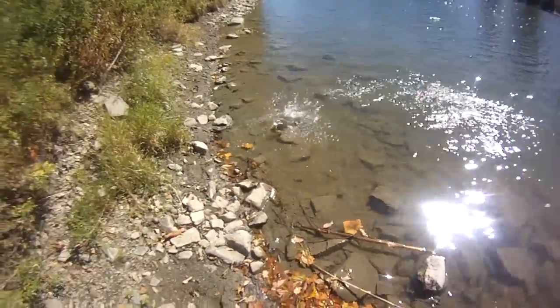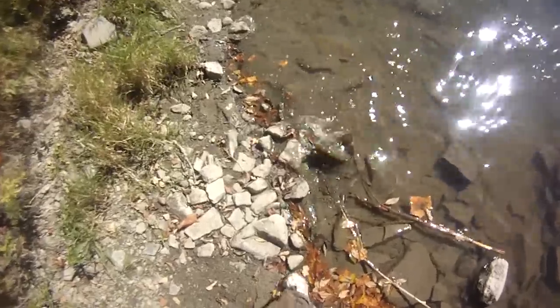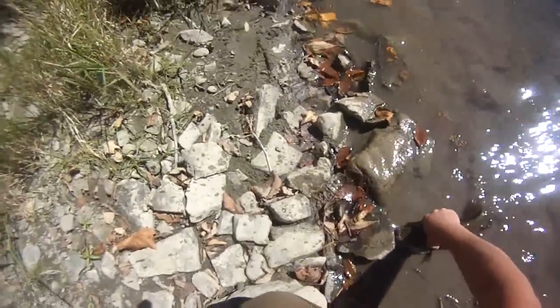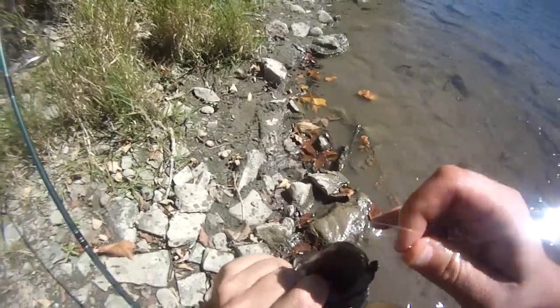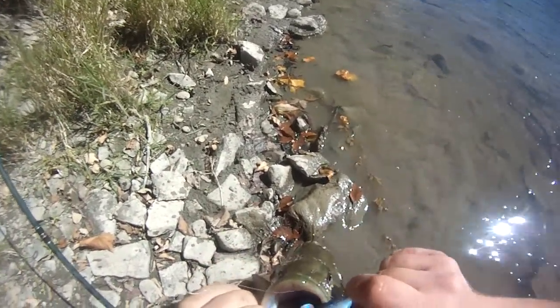I was just jigging it the same way. That blue-black swimbait jig. Solid fish, though. These are quality smallmouth. Out of the thousands of smallmouth I've caught around here, only 60 have been 18+, so they're not common fish.